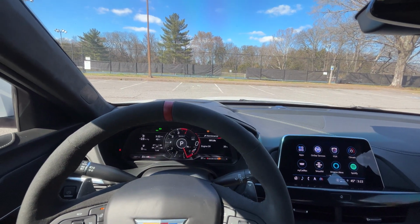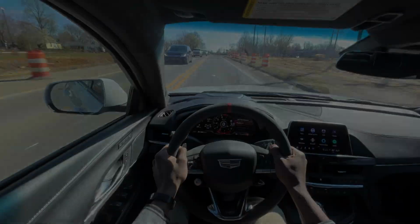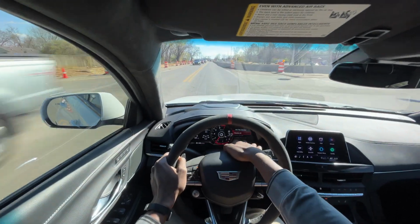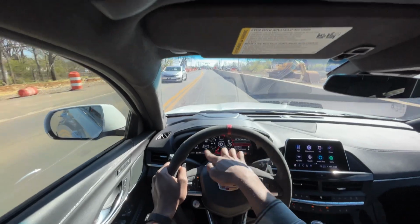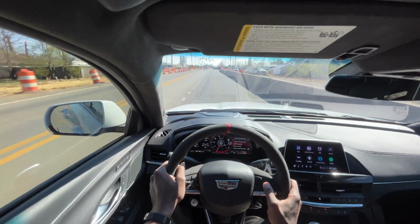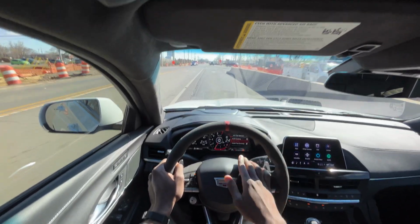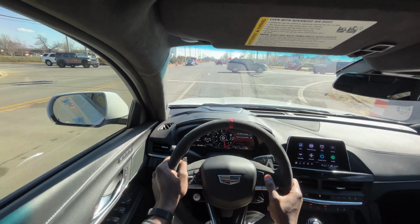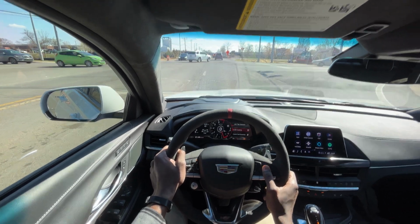But now it's time to go ahead and take this CT4-V Blackwing out on the road for a quick test drive. You can actually configure everything over here, and then you can put it on that left side. So you can take that off, and then let's put that over there. You have an info tile selection, which is that first tile on the right side of the gauge cluster, and you can actually control what you see there. Just FYI.